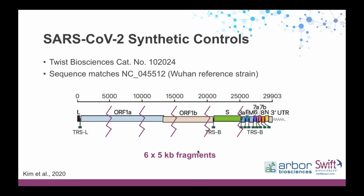So the data that Brian and I are going to show you today starts with taking the SARS-CoV-2 synthetic control that's available from Twist Biosciences. This control is single-stranded RNA, but it's been cut into 6 different 5 kilobase fragments. Because the genome has been cut up, we're able to work with it at biosafety level 1. It's still the full-length genome, just cut up into pieces. It's also present at a known viral copy concentration.